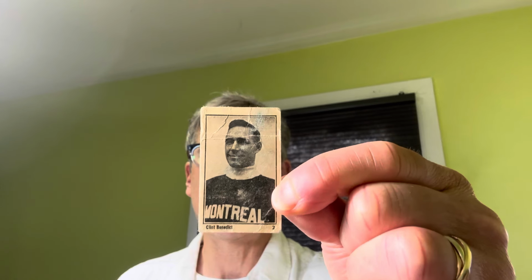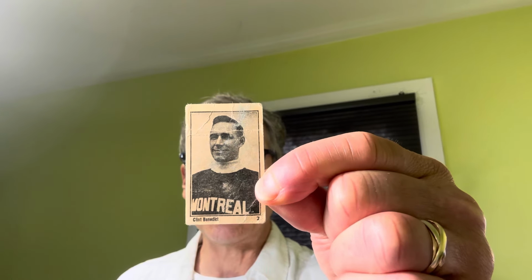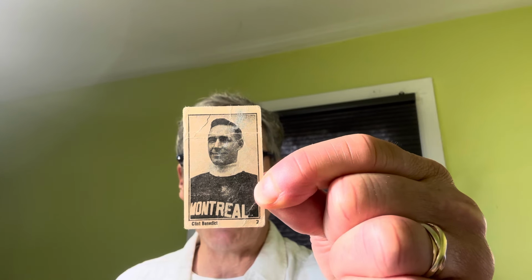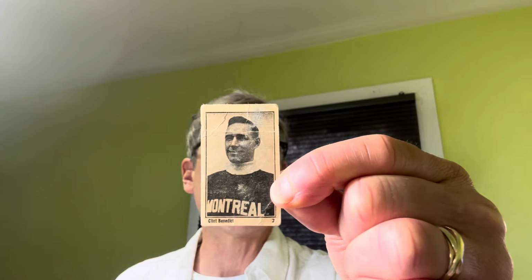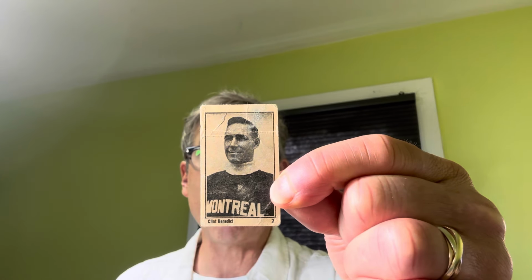Here is, in my opinion, the main event of this collection. It is a 1924-25 Maple Crispette card of Clint. Why did I say Kirk? Clint Benedict, the first goaltender to wear a mask. It was not Jacques Plante. It was not Les Binkley, and it was not Gump Worsley or Al Smith. I think they might have been the last. Clint Benedict was the first.